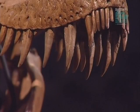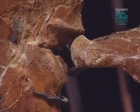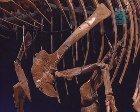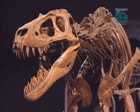The trail to the answer is going to be getting more complete specimens until we can really say that these collections of features that characterize Nanotyrannus or Tyrannosaurus rex simply are not accommodated in the life history of Tyrannosaurus rex.